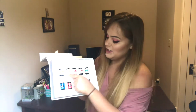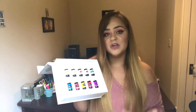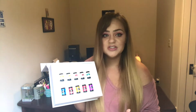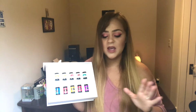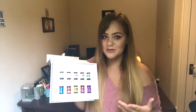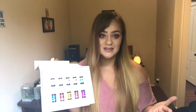But starting out, the top line here is the Vitality line, which basically means they're labeled for internal ingestion. The bottom line that is not Vitality is not labeled for that. So that is just an FDA compliance thing. Technically, these are the same oils as in the regular packaging, but you do have to listen to FDA guidelines.